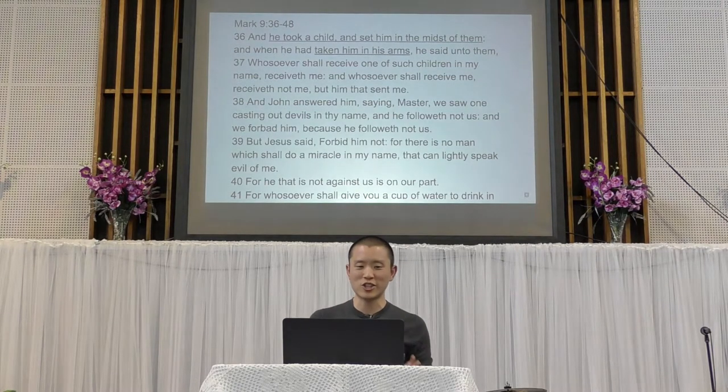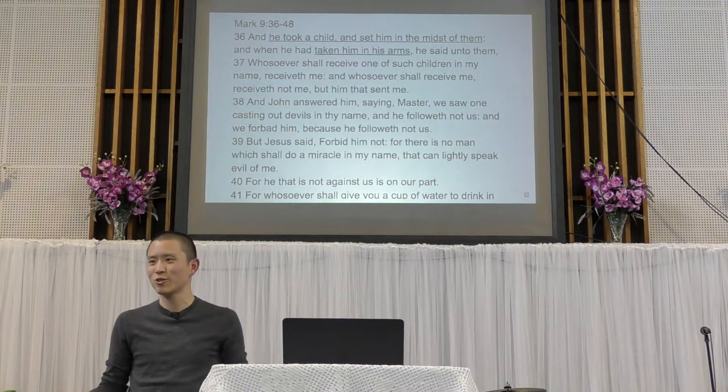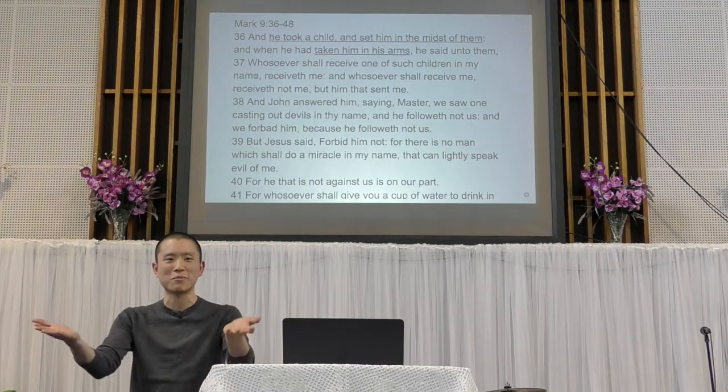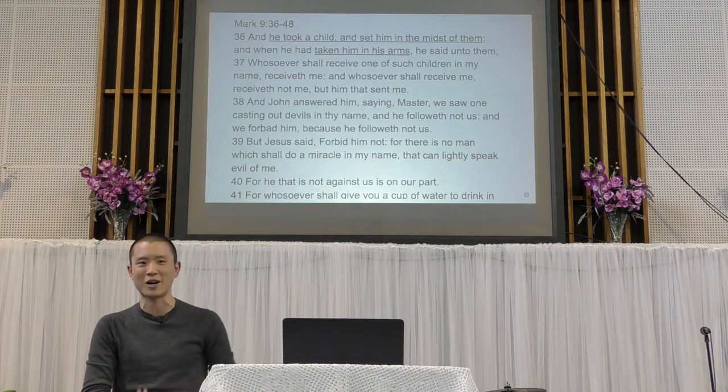So this is a time when Jesus is preaching, right? And there are actually children present. It's not that children aren't there. I mean, he took a child and set him in the midst. A child has to obviously be there to be set in the midst. But not even that. He's taking this child up into his arms, right?